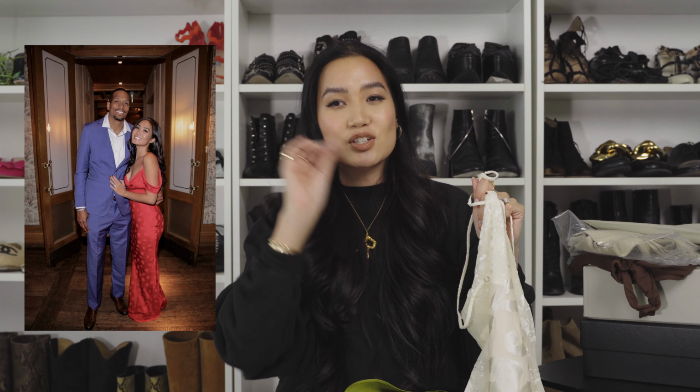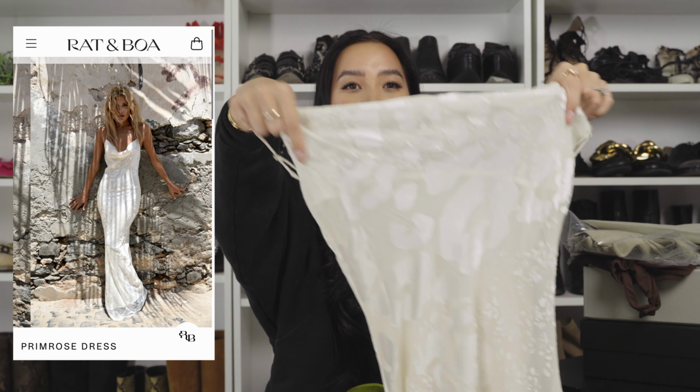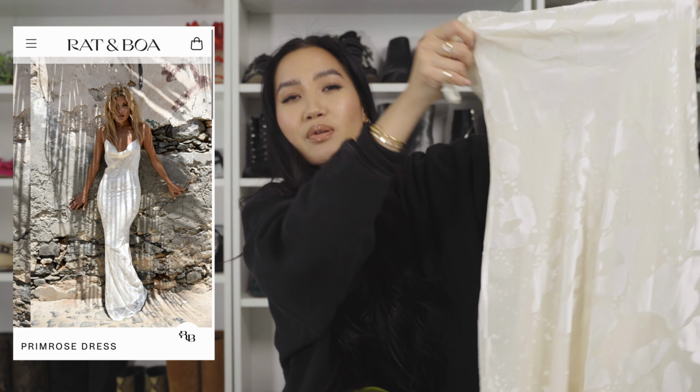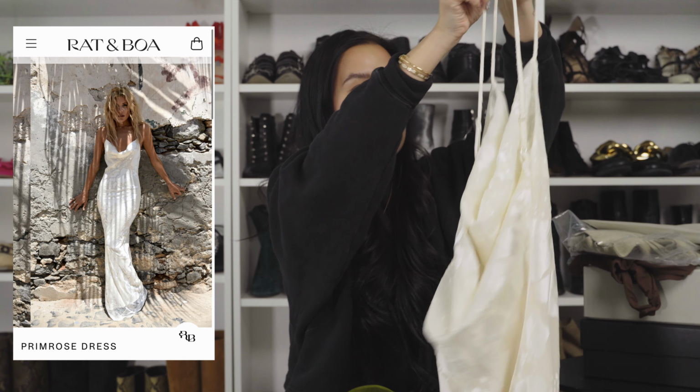The Rat and Boa dresses are so feminine and super, super romantic looking. So I have since fallen in love with that one. And then this white beauty number, look at the pattern. Can you guys see that? That's just so pretty. It's not just a plain white dress. It does have the crisscross in the back.